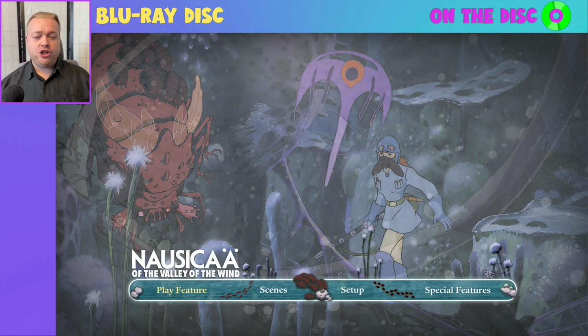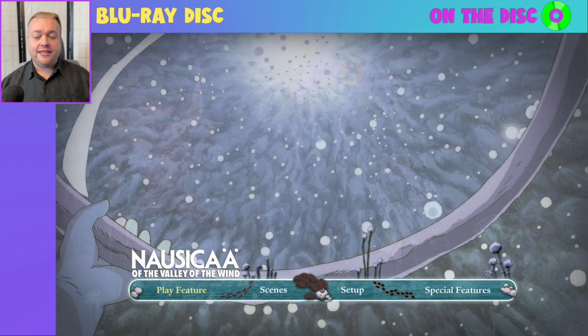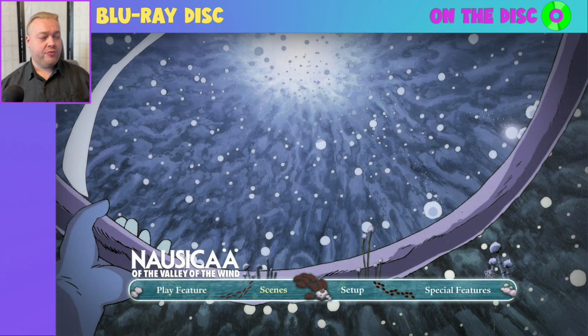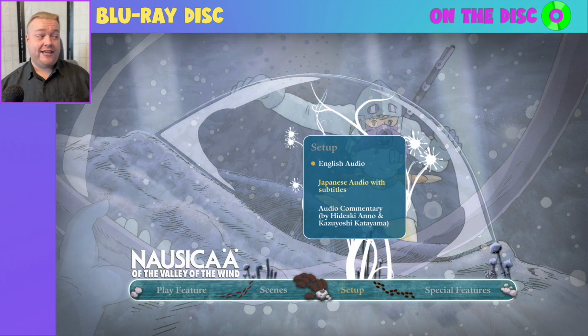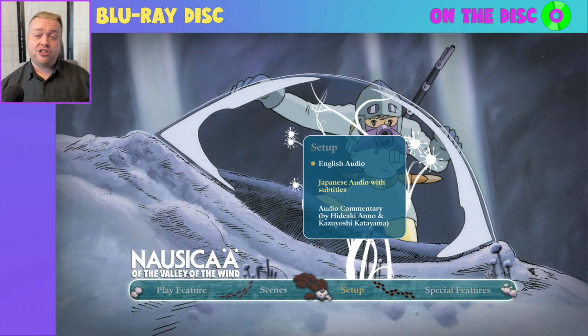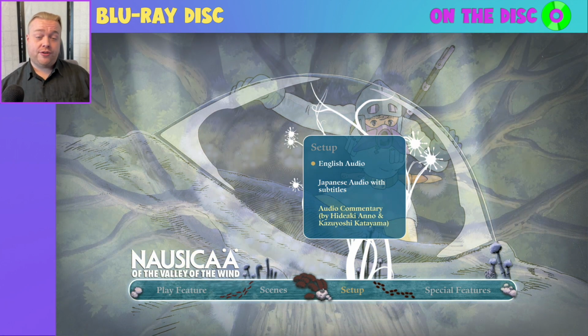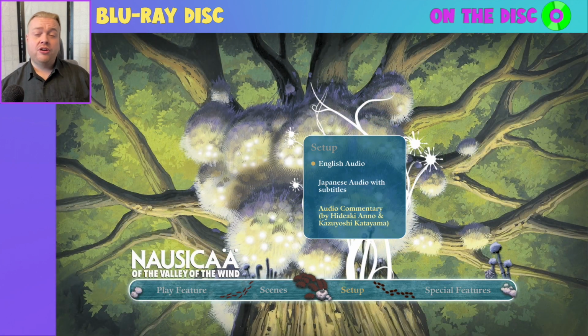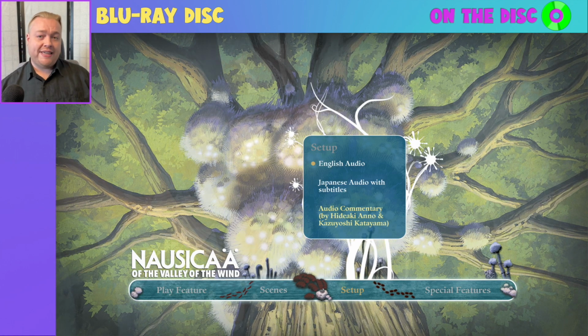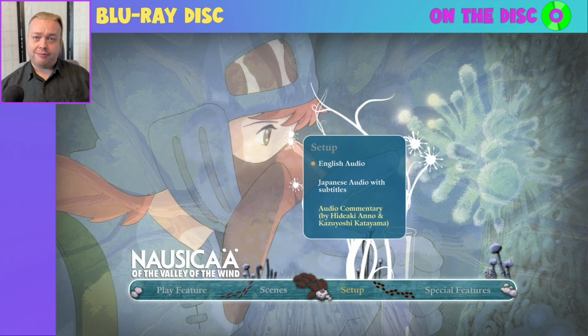In terms of the menu layout itself, you can see that we have got play feature, scenes, setup, and special feature. In terms of the setup menu, it defaults, in my case here, to English audio, and the other options available are Japanese audio with English subtitles, and then an audio commentary by Hideaki Anno and Kazuyoshi Katayama. More on that in a second, because there's also an additional element to this when we get to the special features, so I will show you that momentarily.